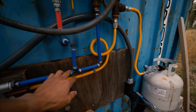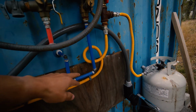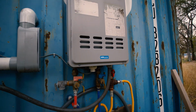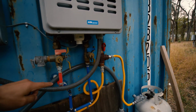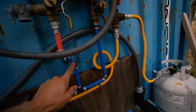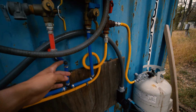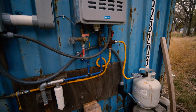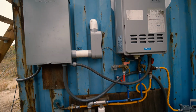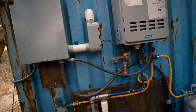And then we have the PEX lines running. We have cold water going to the faucets. And then we have this cold water going into the hot water heater, which begins that whole system where the cold water turns into hot water. But this line that shoots this way never actually enters the water heater. So this is the cold water that you're going to have everywhere in the house: cold water in the shower, cold water in the bathroom sink, and cold water in the kitchen sink.